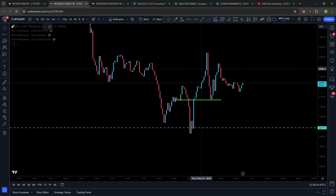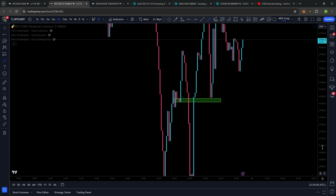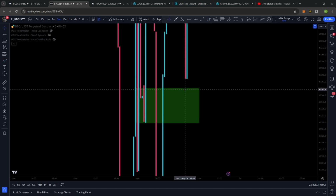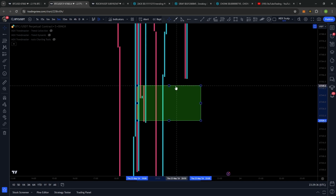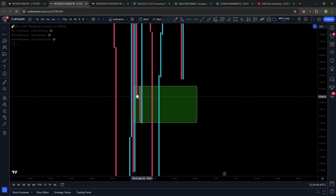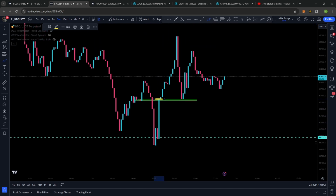But look what happens when we reclaim this level, right? I'm really going to zoom in to make sure I have this as accurate as possible. I can actually move this very slightly. See how I have that outlined on this last red candle body here? Look what happens when we reclaim that level. That's where we just continued our rally to the upside, right?